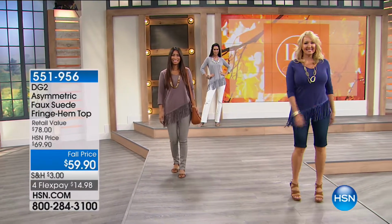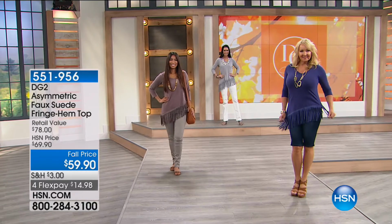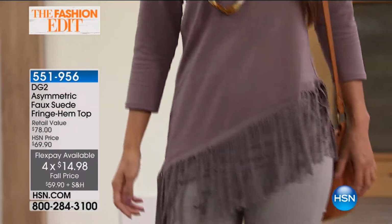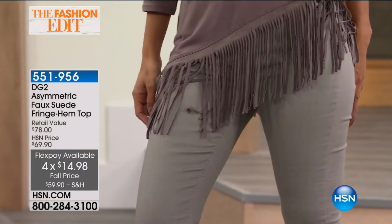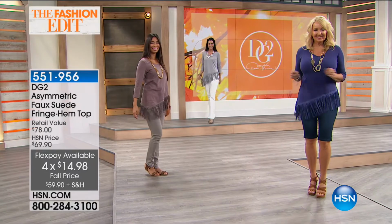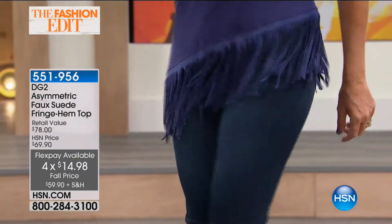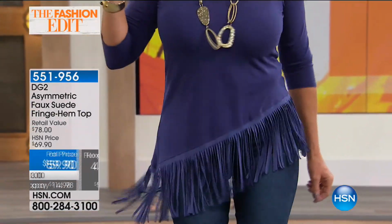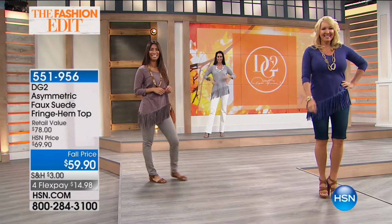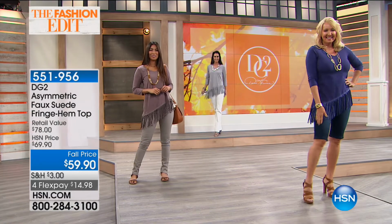Okay, here's the DG2 asymmetric faux suede fringe hem top. Now in this top, the plum is now gone, the black is now gone. Oh great, I'm wearing black, of course. Naturally. Well, they just grabbed it because they saw you wearing it. So 551-956. You got the shimmy going on there, Regina. Shimmy, shimmy, shake it up. Okay, if you want these, please don't hesitate because we are getting so limited.